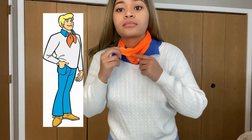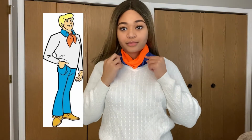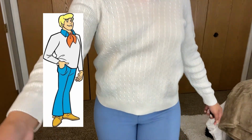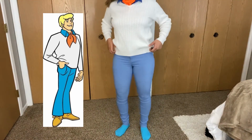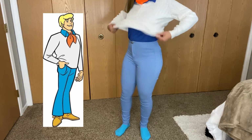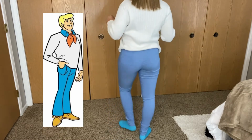The orange headband I got from the beauty supply store. If you didn't want to buy the actual ascot, because those can be kind of expensive, this was only like $3. And then I had these blue skinny jeans that I got from Discovery Clothing. So yeah, this is how I paired the outfit. I just tucked in the undershirt and threw over the sweater.